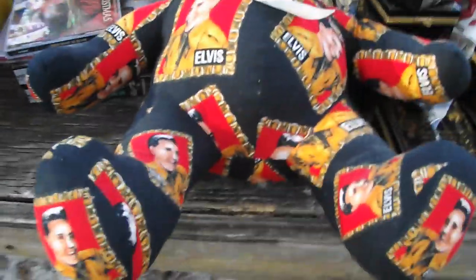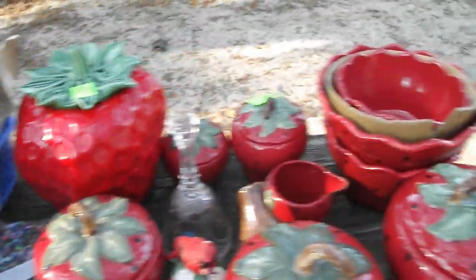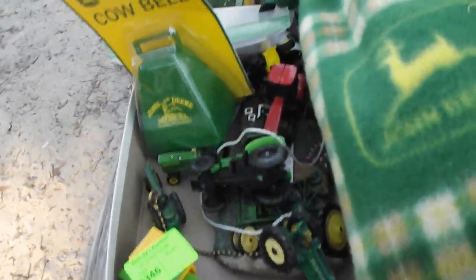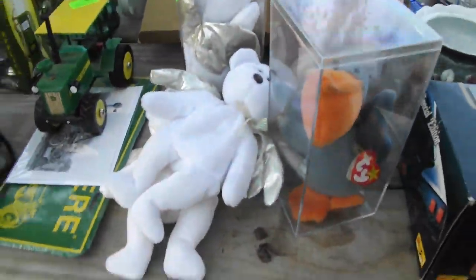And down, we got Elvis, dolls, and Elvis. And we have the big strawberry set right there. On that, we got some John Deere. If you're a John Deere fan, got little tractors over here. Little John Deere tractors. We have more bears.